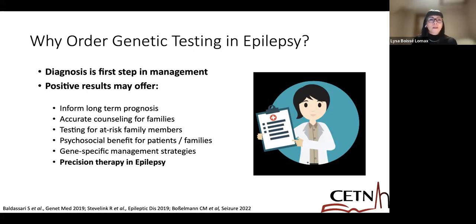And also, we now know that the more we know about the underlying etiology of the epilepsy, the more management strategies we can offer. And we call this precision therapy in epilepsy.